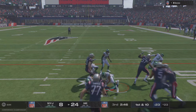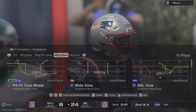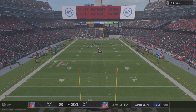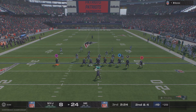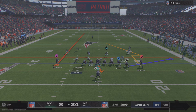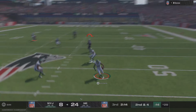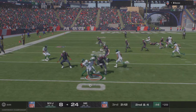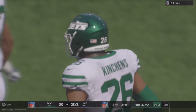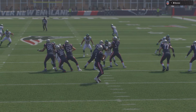Drive will start on the ground, and some space opens as he's brought down following a gain of 6. They'll come up now for 2nd down and 4. Here's Willis. That's over the middle and intercepted. Picked off by Cameron Kinchen. And he's going to set up his guys with great field position. A huge chance to cut into the deficit.